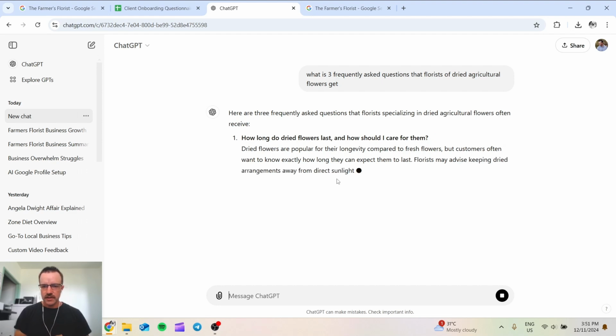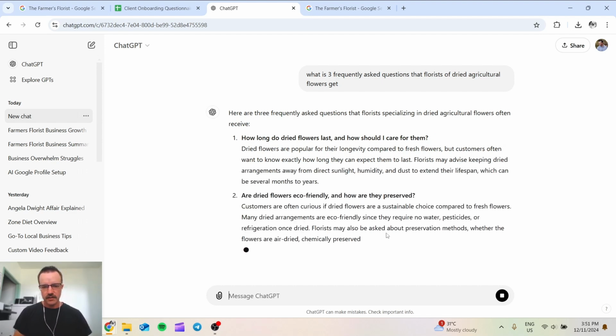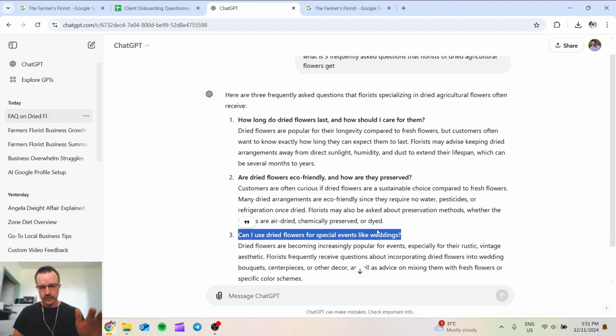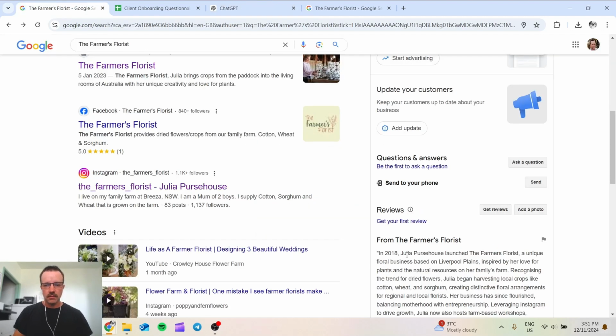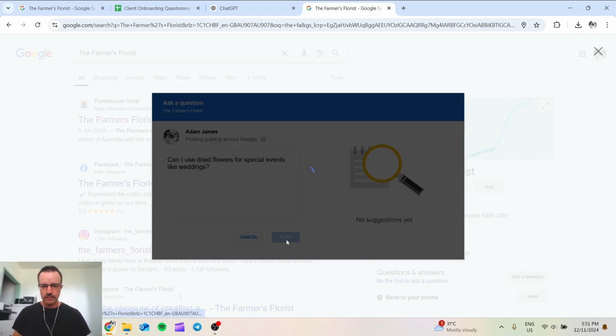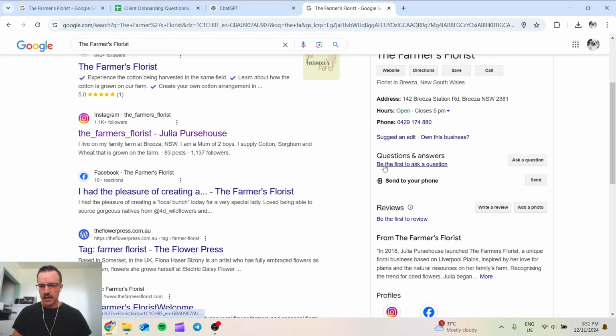How long do the dried flowers last? Are they eco-friendly, and how are they preserved? Can I use dried flowers for special events like weddings? Now, that's perfect, because my client does weddings. So we're going to write this as a question, just for example. That will be in the questions section.